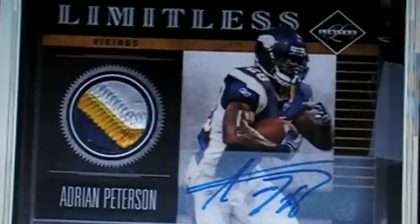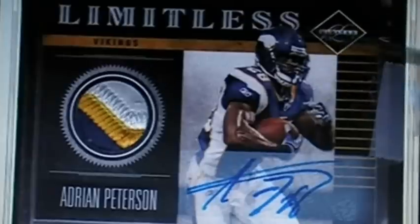Okay? The Minnesota Vikings uniform is purple. You see here, Vikings uniform, purple. You see here, Minnesota Vikings uniform, purple. Now, I like what the SP Authentic cards did here. I don't know if you're paying attention. Right at the bottom of the card, see right here? This little, right under the auto. What's that?